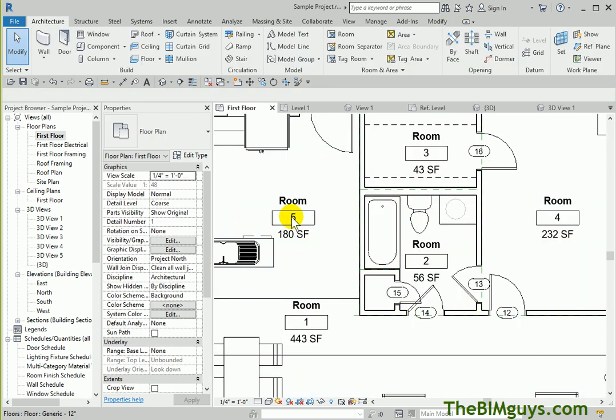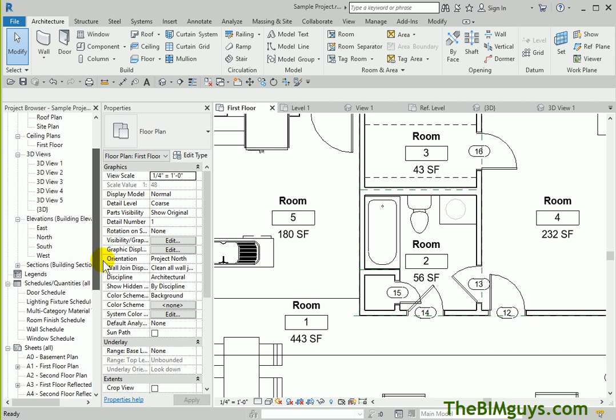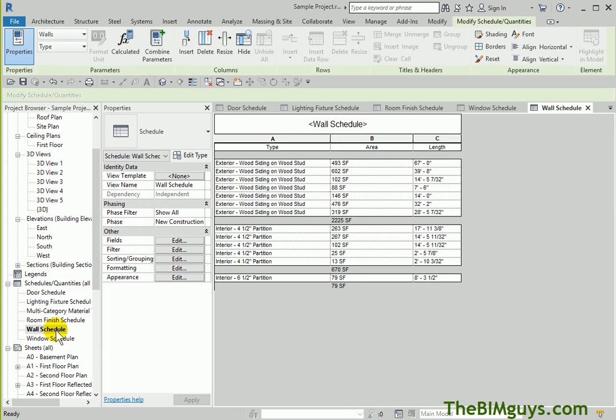Now, let's go back to our schedules. Go back to the schedules here, and you'll see it says wall schedule. I want you to notice that now we have 79 feet of a 6.5 inch wall. So we can quantify it that way, depending on how you like to quantify data. Now, some people say, well, can you just tell me how many sheets of gyp or sheetrock do we need?